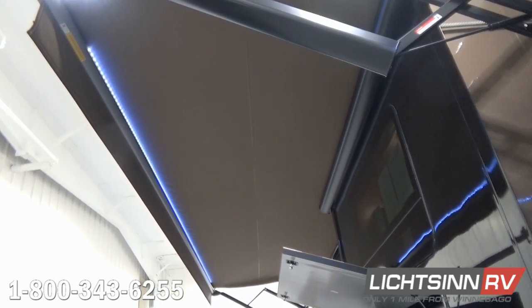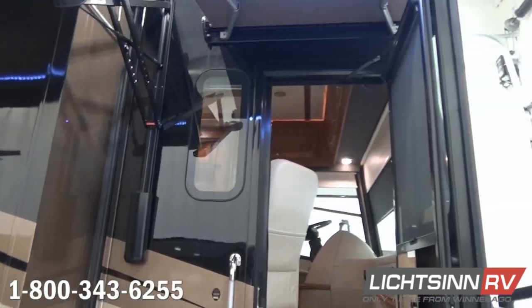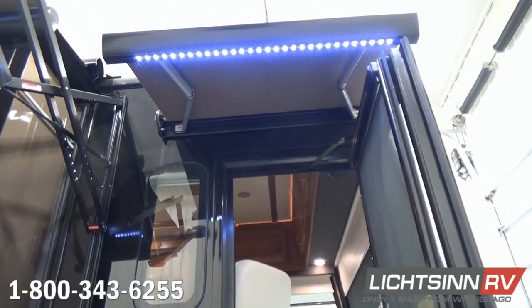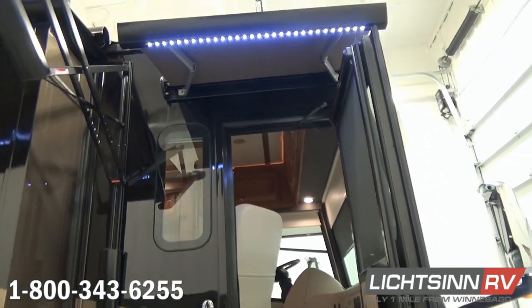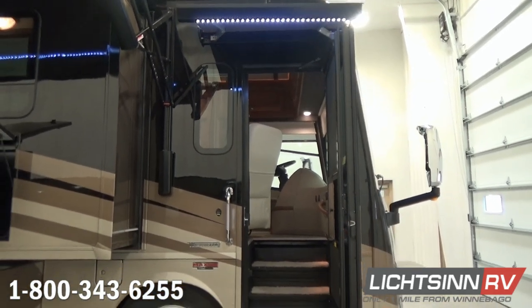We also include a dedicated switch for the LED lighting. Provides for a wonderful way to find your coach when you're returning in the dark. And we wrap that up with a metal wrap so that you don't have to dry out your awning. We also have a powered entry door awning that you can see here, again with the upgraded acrylic fabric and the LED light strip. A nice wide entry door. Standard is the electrical entry step.